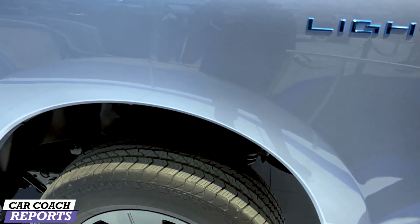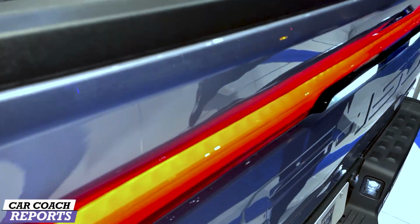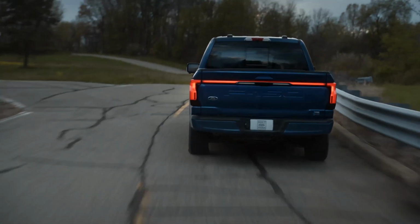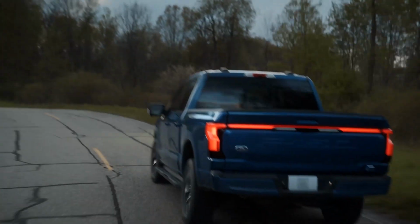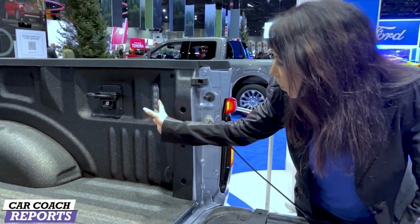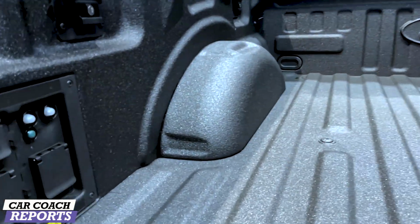I love the Lightning logo. It's just cool. It just stands out. LED taillights coming around to the back. Now this is what you think about with an F-150 truck. You're not missing anything. Beyond that fact, you've got lights in the bed. It's already coated, which is nice. And on this side, you've got additional charging.